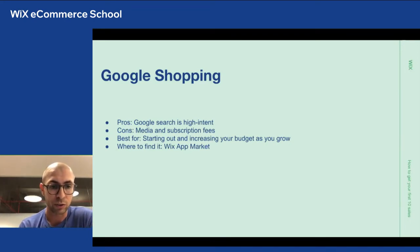Where to find it? This one is not a native Wix feature. You have to go to the Wix App Market. There's a ton of great applications there that you can add and improve everything from fulfillment to sales channels. So go to the Wix App Market and look for Google Shopping or AdScale, and it will be there.